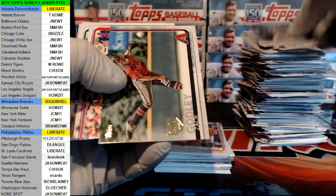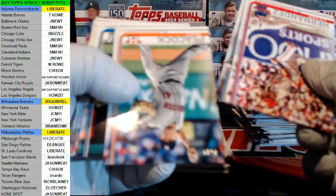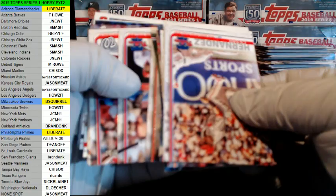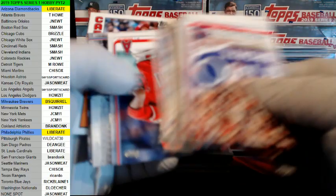Zach Godley for the Diamondbacks. Good Lord, that scared me. What the heck is that?